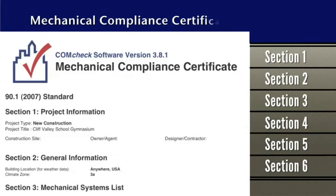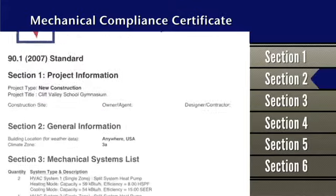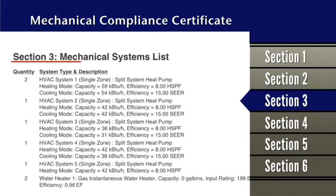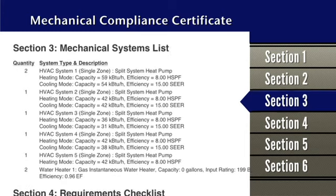The final compliance certificate is mechanical. Section 2 is general information and has the building location and climate zone. Section 3 is the mechanical system list. This should include all HVAC systems and water heaters on the project. The list should be confirmed both during plan review and the field inspection.